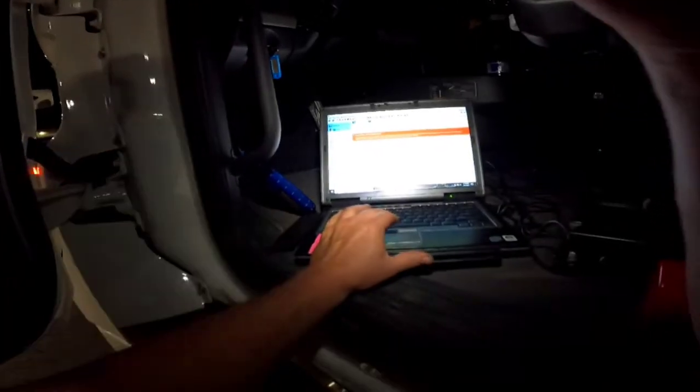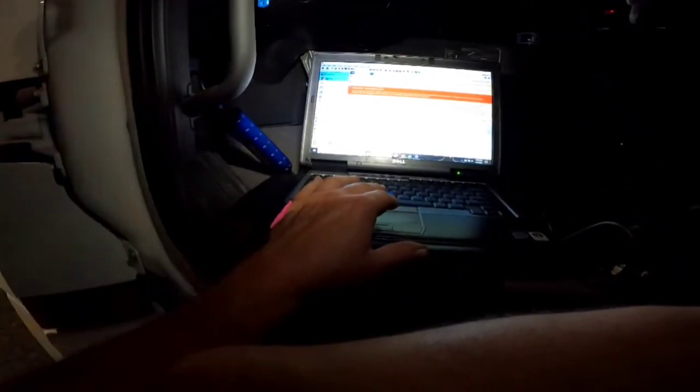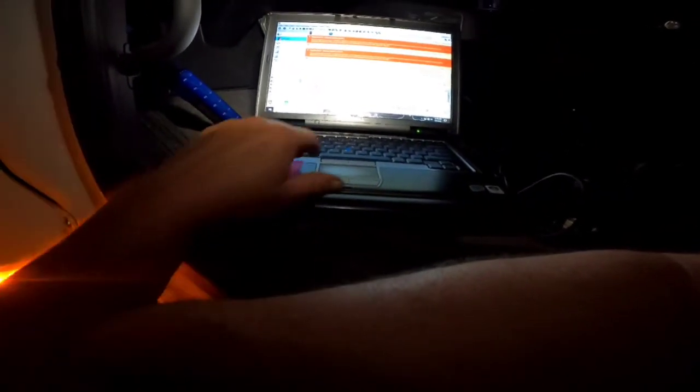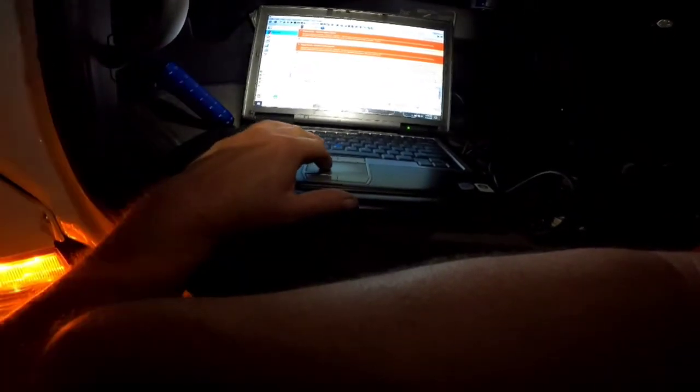Okay, see what this code's going to be. Just thinking. It has an exhaust gas recirculation mass flow rate, EGR target flow. All right. Body controller doesn't mean anything. Come on.